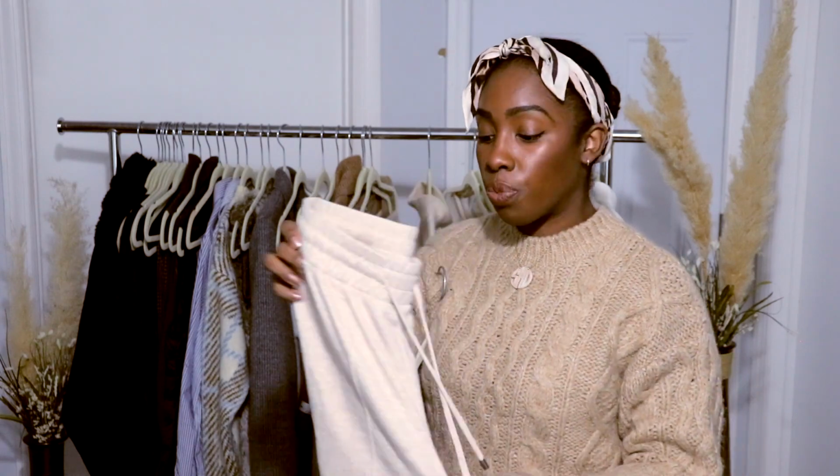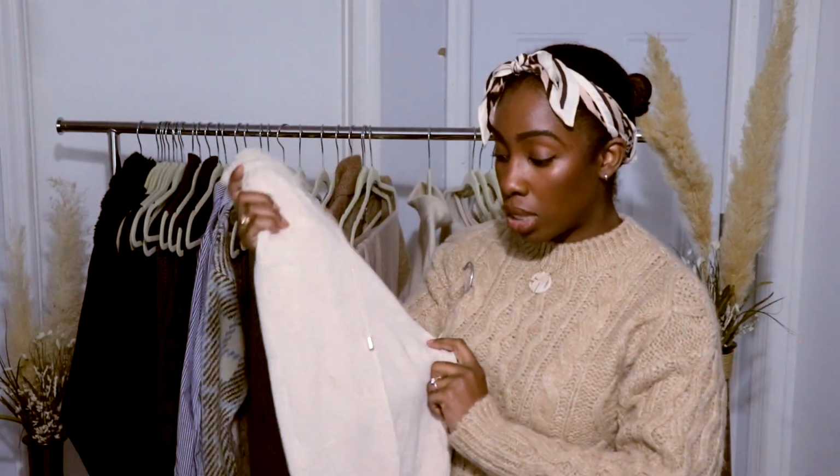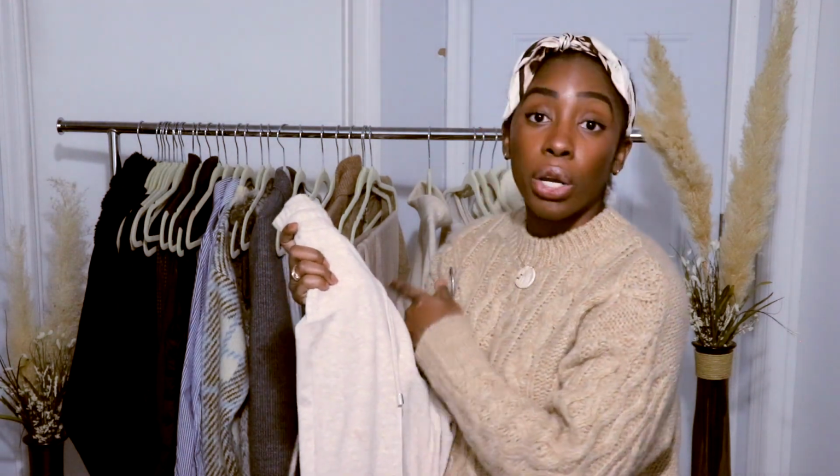They're very comfortable. One of my biggest pet peeves about trousers is when they cut into my waist or into my stomach because I'm sitting in them all day. I like things that are very comfortable, and these are from Mango. I have them in this color, and you'll also see them again in a gray color as we go through the rest of the wardrobe.